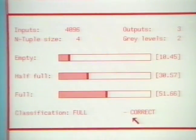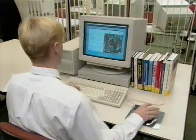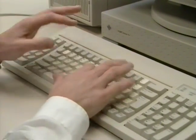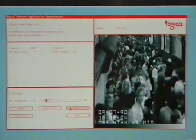The first and most important thing I have to do with a neural network is to teach it what is meant by a full, half-full or empty platform. And the way I'm going to do this is to show the neural network examples of each type of platform. And what I'm doing now is to show the neural network examples of full platforms. So images come up on the screen, and the neural network actually looks at these images and learns what is meant by a full platform.